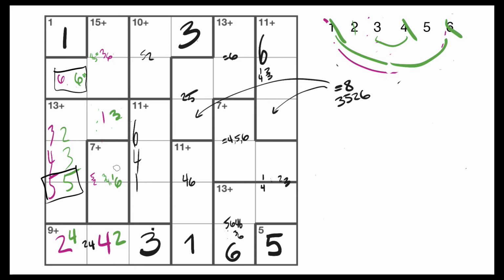If this was a 6, 1, 6 and 1 and 2 would be 1, 2, 3, 4, 5. A 2, 3, 4 would be a 1, 6, 5. If this is a 3, therefore this is a 4, 5, therefore this is a 6. If this is a 1, therefore this is a 6, 5, this is a 4, which gives us the contradiction there.